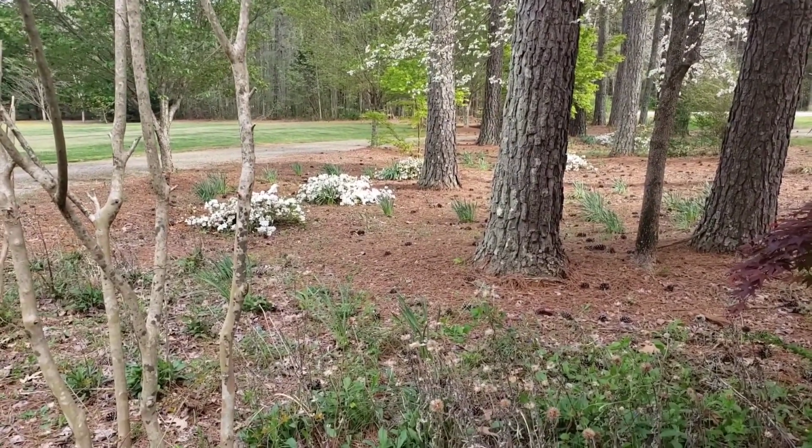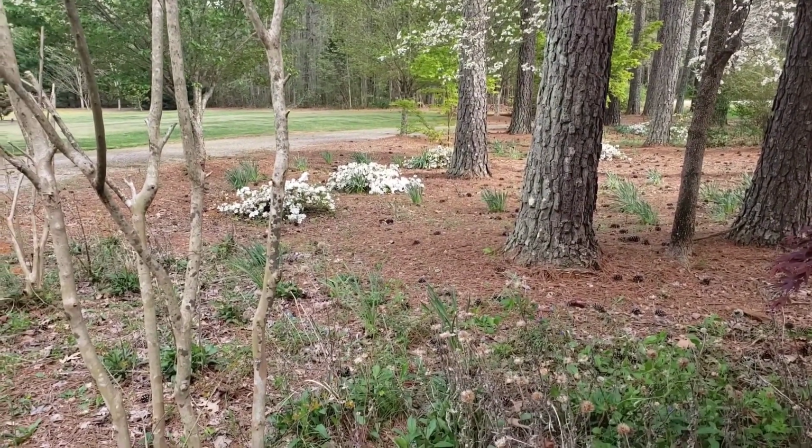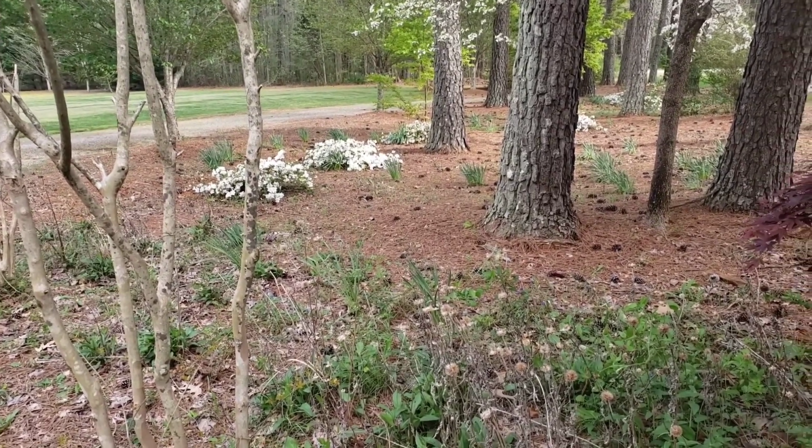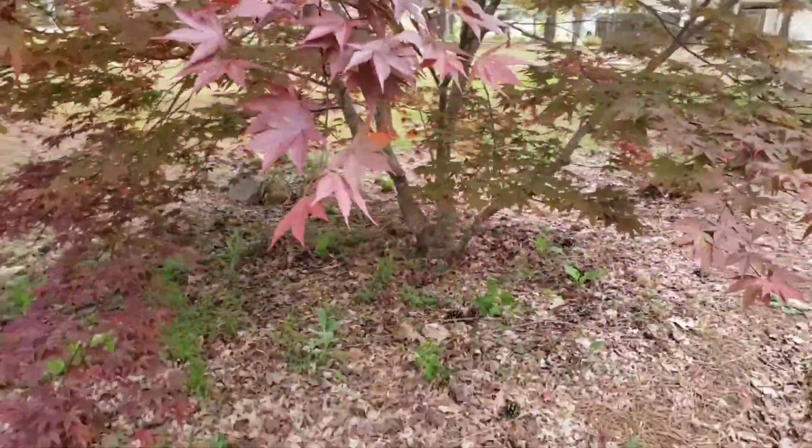There, my azaleas have started to bloom in the white and pink dogwood that I'll show you coming up. If you enjoy gardening, I hope you come back to see how things develop.